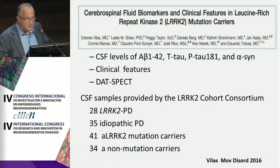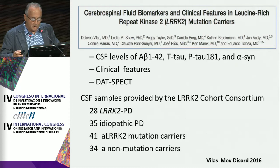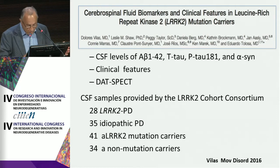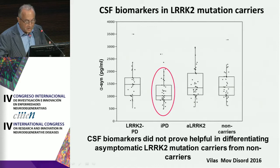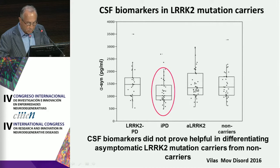Now, we also looked at CSF levels of a number of Alzheimer-type markers, beta-amyloid, tau, phospho-tau, and synuclein, and because of lack of time, just believe me, we found what we expected, which was that synuclein levels in the CSF were decreased in idiopathic Parkinson disease, but not in LRRK2 disease. And we could not separate, which is what we wanted, the asymptomatic carriers versus non-carriers. This is the whole question.